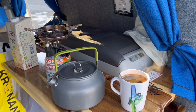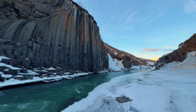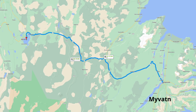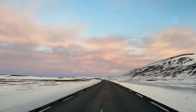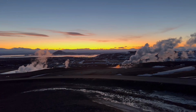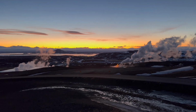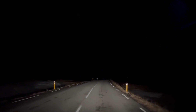I lost my drone the day before in the canyon, so after a strong coffee I went back to the canyon without luck. It was already later in the day, but I made my way towards Myvatn. The drive through this moon-like landscape during sunset was amazing. Myvatn is a big lake next to a geothermal area and there's lots to see. Before going to get some rest, the aurora popped up again and I spent the night watching the lights dance.